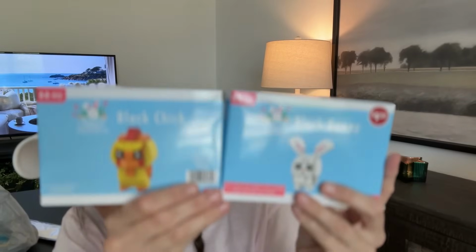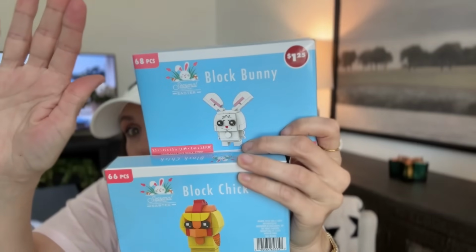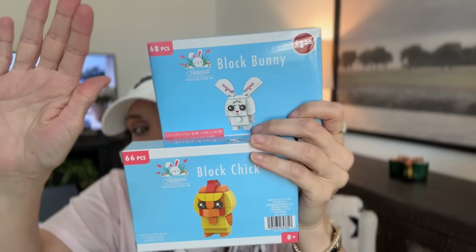But look how cute these are. It's like a little mini Legos set. It's a bunny block and a chick block. And these were the only two there. So clearly I missed this particular store when they had everything stocked out. This is just how it goes.